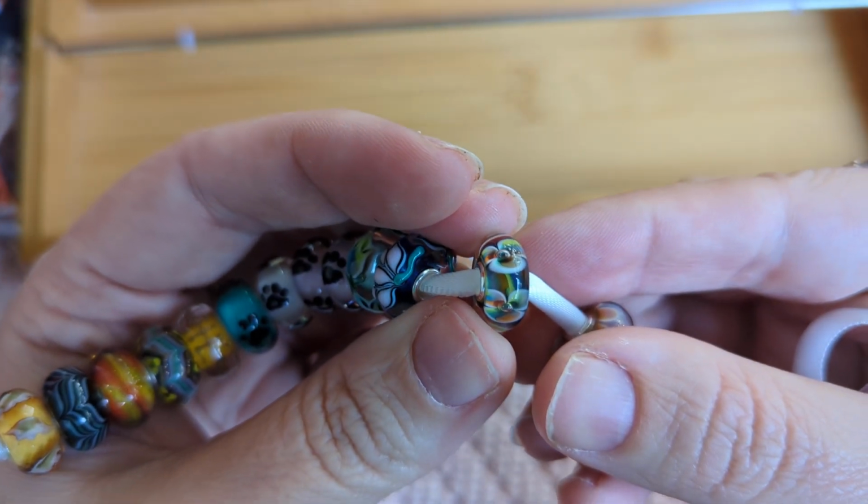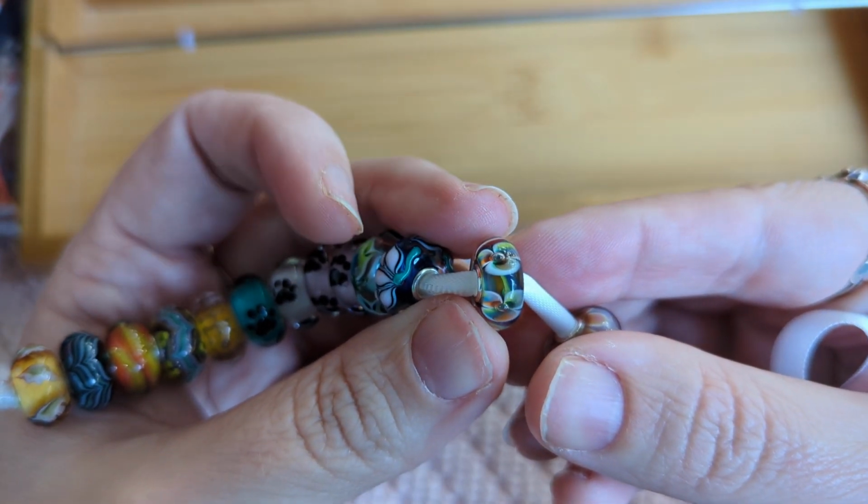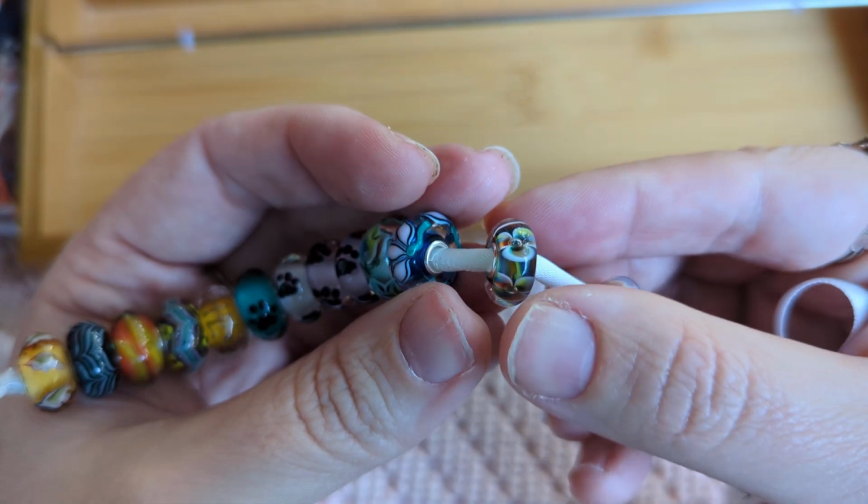I wish I had better light. I mean, I've got pretty good light, but the sun went away. So, it's getting late here. So, anyway, and y'all have to forgive my nails. I did not get them done today.